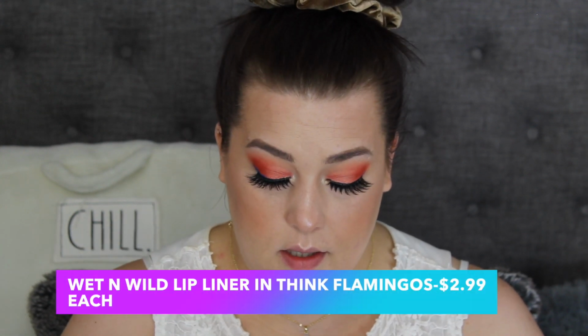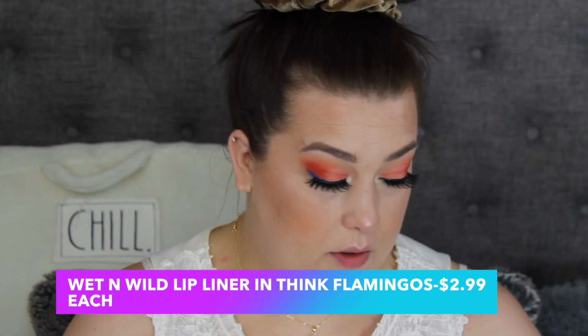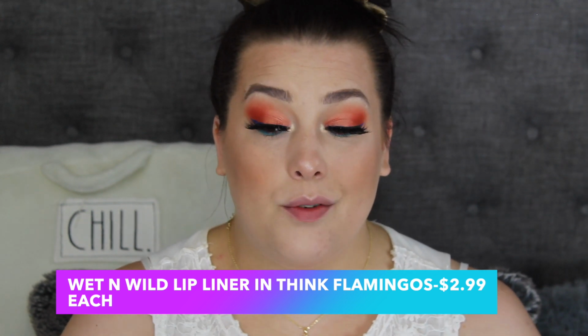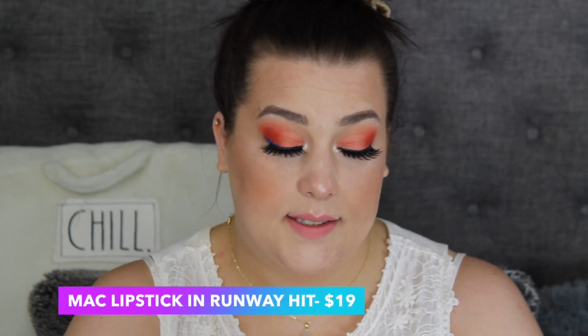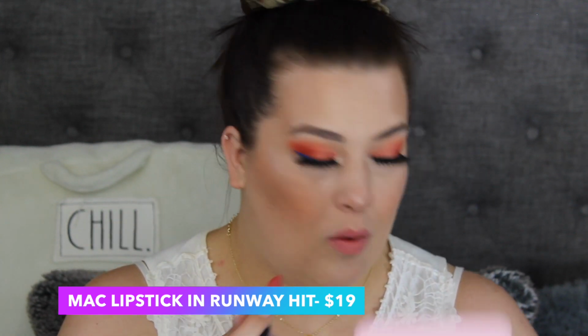Okay, so for a lip, I wanted to do something more pinky orange, so I'm going to go in with the gel lip liner from Wet n Wild. This is in, why do they make it so hard? Think Flamingos. It might be a little bit too pink for what I'm going for, but the lipstick might offset it. Now I'm going to go over it with this MAC lipstick, and this is in Runway Hit. This is so pretty. And this, I believe, is a retro matte. Yep, it's a retro matte, so it's going to suck your lips dry. I don't know if I like it. I want a little bit more of an orangey lip, I think. But for the most part, this is not bad.